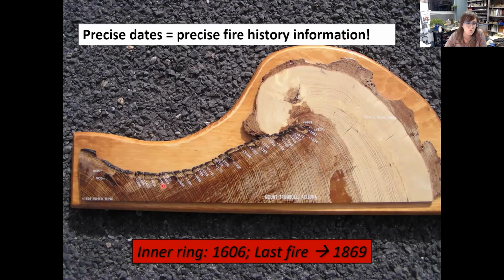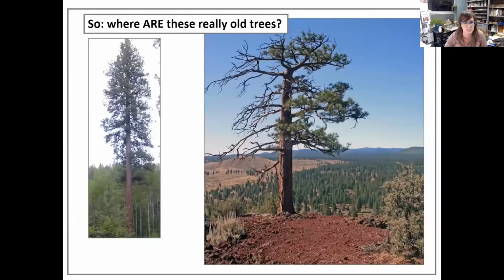One of the cool things about Ponderosa pine is it's a phenomenal recorder of fire, climate, precipitation, and temperature. It's a great scientific tool. So let's get to some practical information if you're out there looking for really old trees.